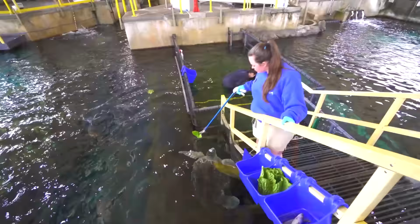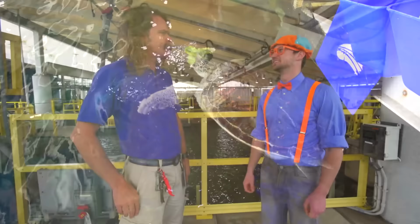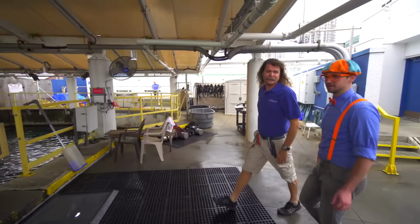I love food too, it's lunchtime. Oh, it is? It is, it's lunch for the sharks, it's lunch for our big turtle Flick you're gonna meet, for all of the thousands of fish that are in our environment here called the Florida Coral Reef. Woohoo! Alright, I think it's time. Let's go! Blippi, we're heading over to the feed station right now, and let me introduce you to Alyssa.